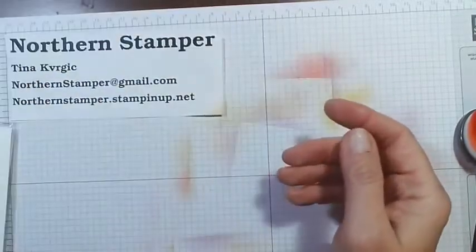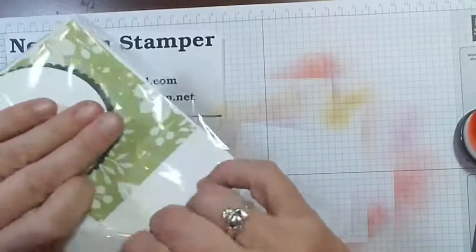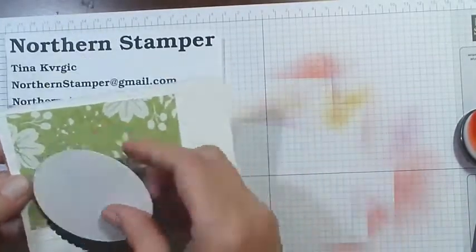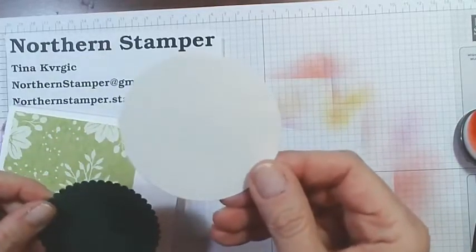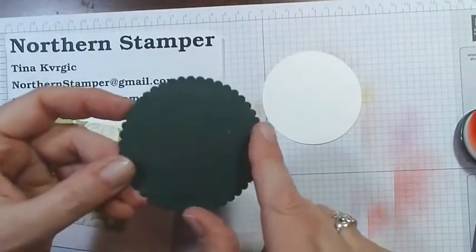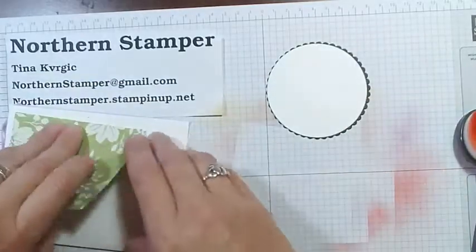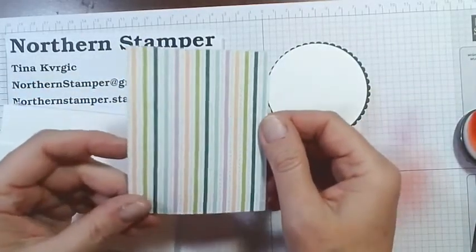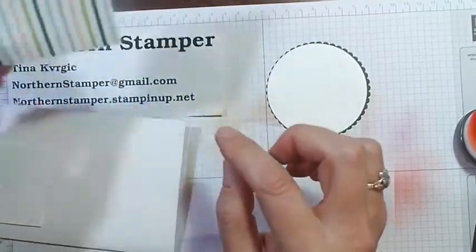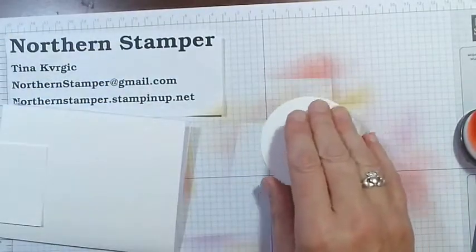So let's look inside our package, okay? And what you should have is a circle, okay, and that's what we're going to do our stamping on. There is a circle with the scalloped edges that matches that, so that's going to go behind. There is a piece of designer series paper from Celebration. We're going to be using that, so let's place that aside, along with our scallop circle. We don't need that at the moment.